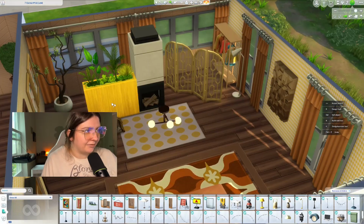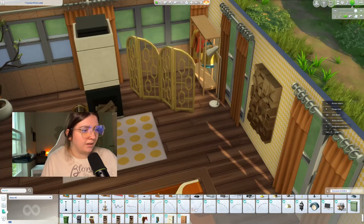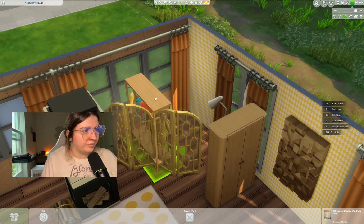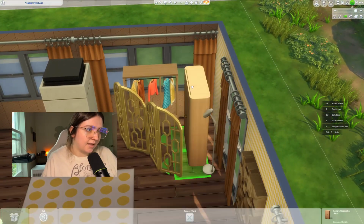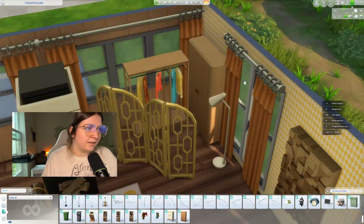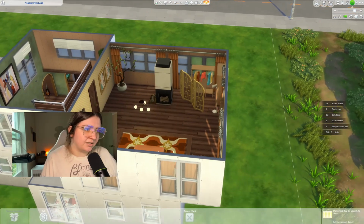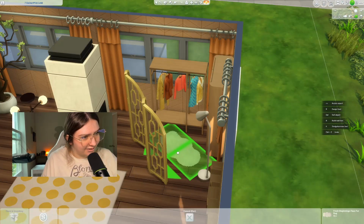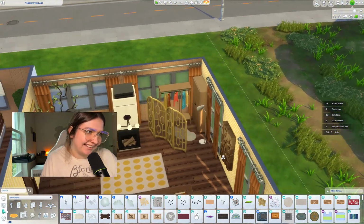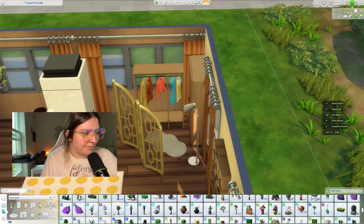I think I am going to get rid of this. Sorry. We'll put our logs back. We have that. What if we move this over here so then it doesn't block the light from the windows and then put that there? Will this be in the way? Of course. But your Sims can just come over here and use this. So, and I'm just going to put this little rug over here. Just cute. I like it. Maybe even add that plant. I don't know. I don't think I want the plant there.